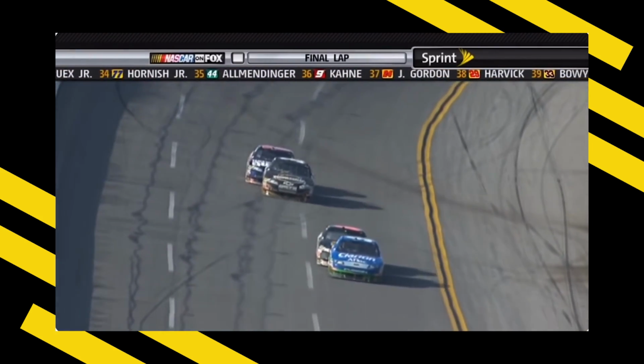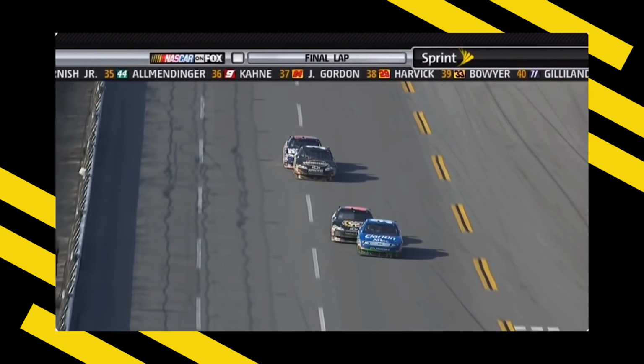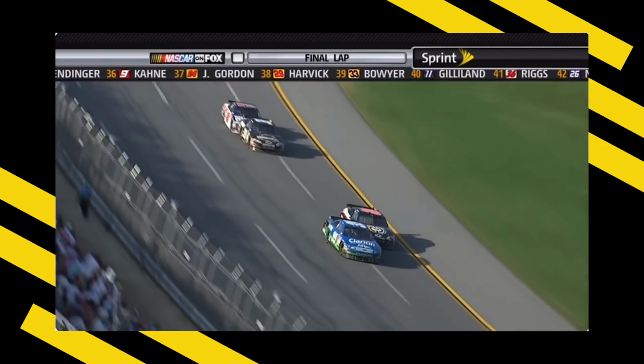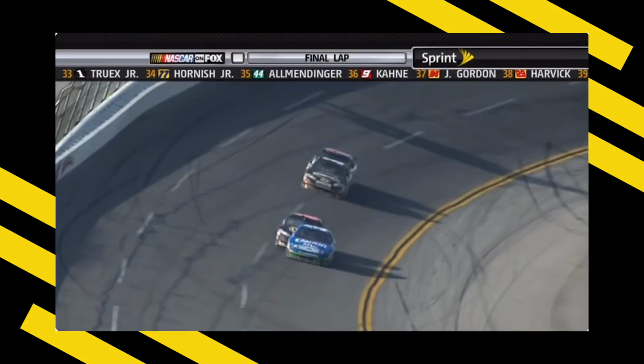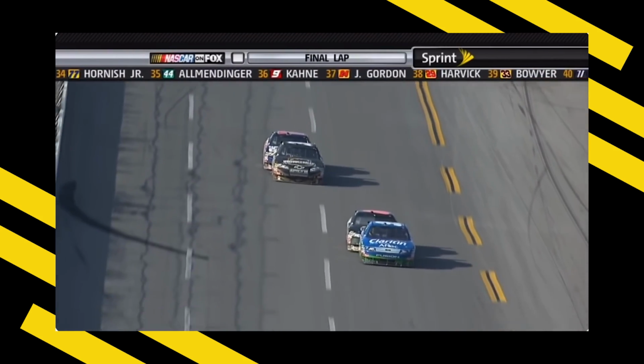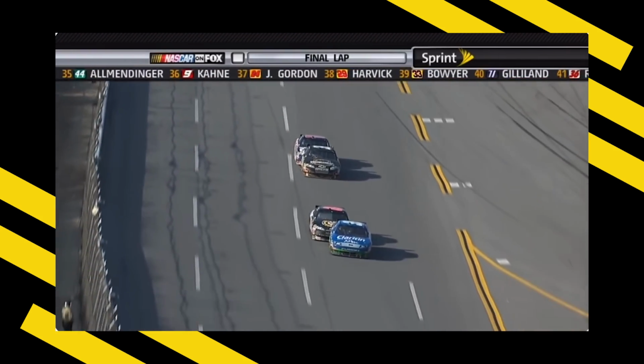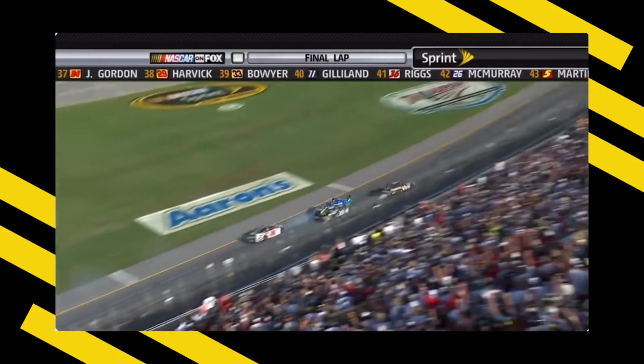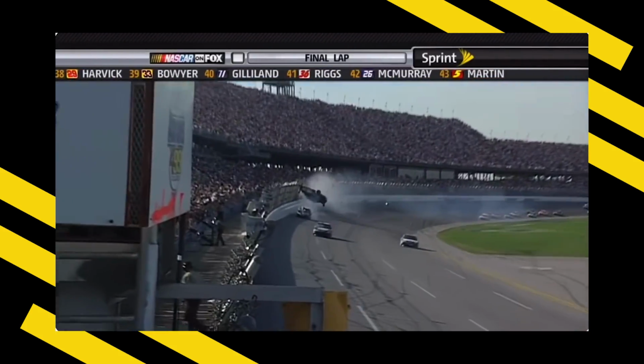Heading into turn 4, Keselowski tried to go high to pass Edwards, but Edwards blocks that. Then Brad goes low, and Edwards throws a block, forcing Keselowski to that yellow line. However, Keselowski refuses to go below that yellow line, maintains his position while Edwards is still throwing the block, and his move hooks Edwards' car, it goes airborne, hits the 39, and goes into the catch fence.